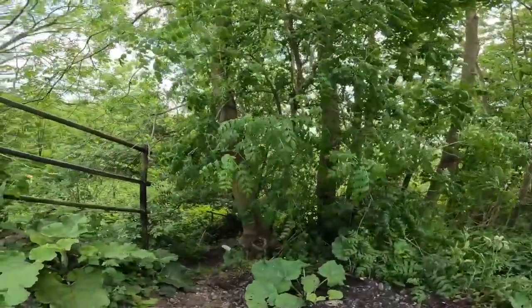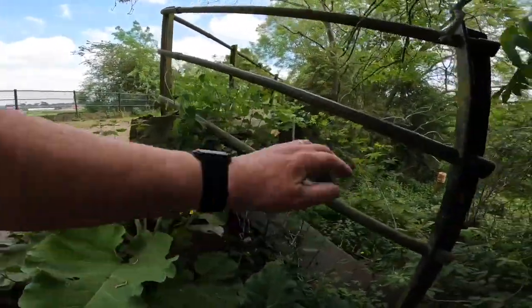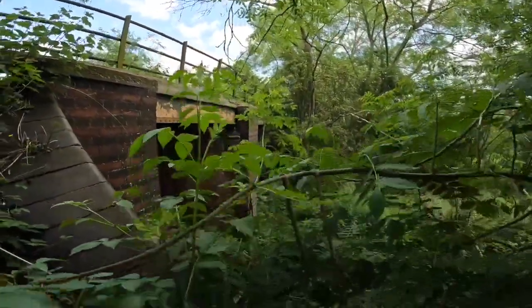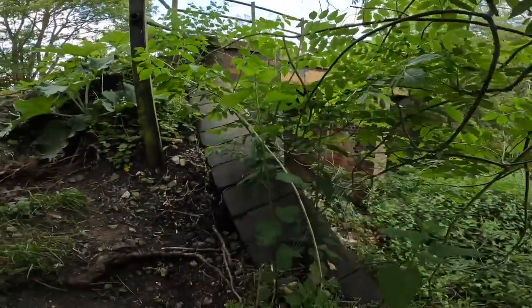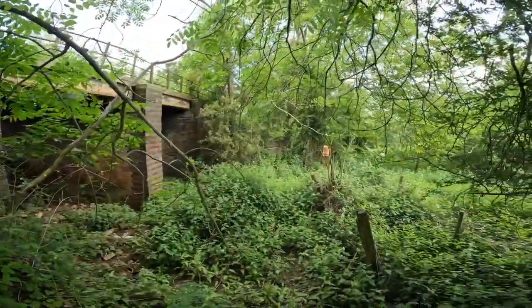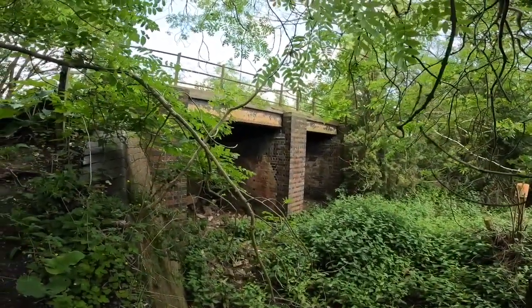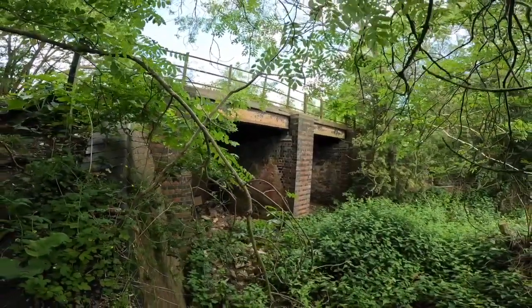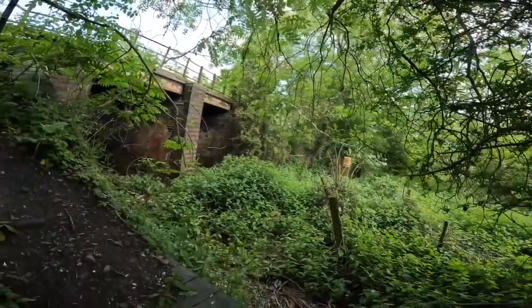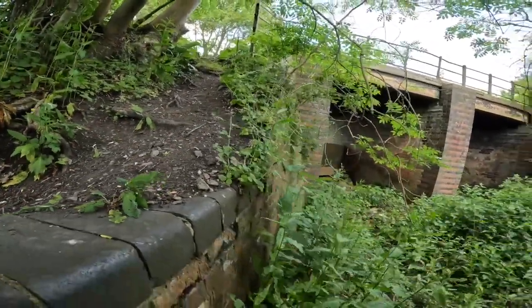Very carefully. Bear with me. Nothing worse than an embankment with loose ballast on it and tree roots. So here we are. That's about that then. When we get down in there, I'm just going to go carefully. Looks like somebody's been in there, so where they've been, we'll see if we can go. Here we are.